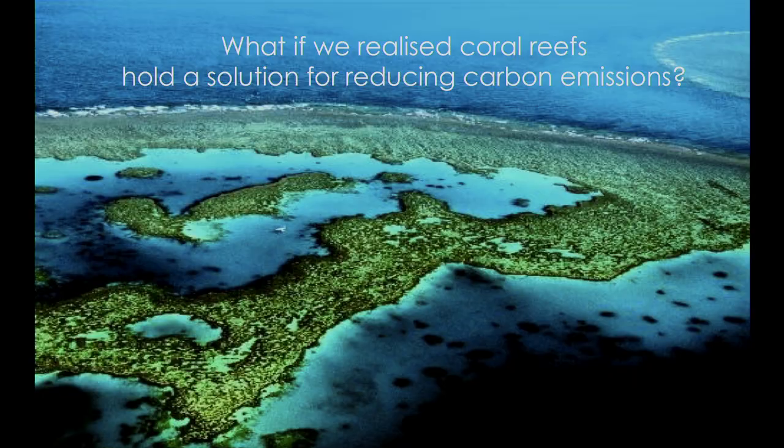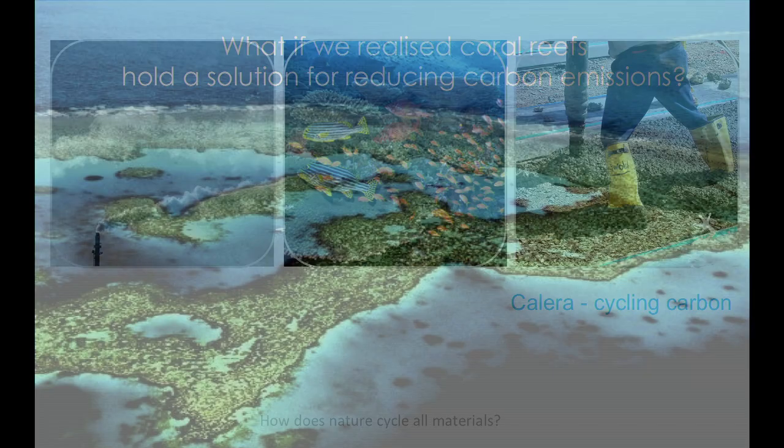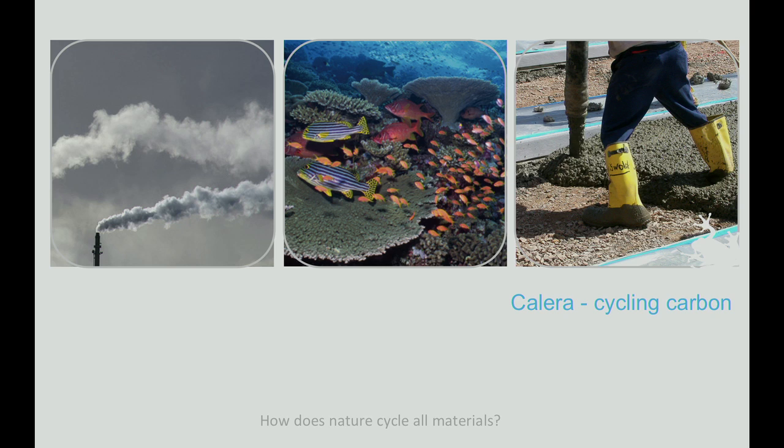This is a materials revolution that I'm really excited to be a part of. What if we realized that coral reefs, which are currently under a lot of threat from global warming and climate change, actually hold a solution for reducing carbon emissions? It's a company called Calera that's taken the recipe for coral reefs, which takes carbon dioxide, bubbles it through salt water, and turns it into the equivalent of limestone.